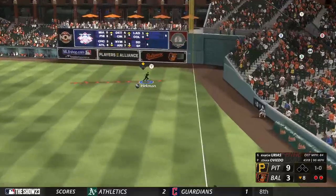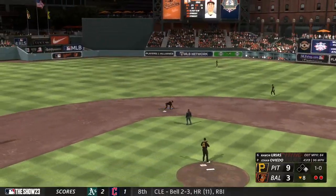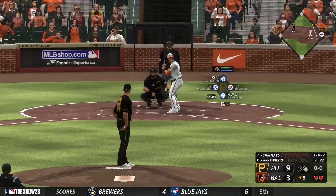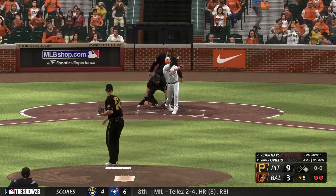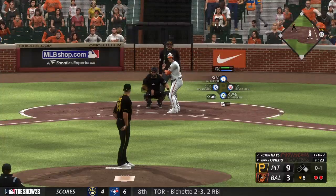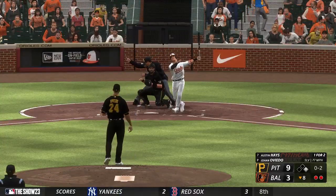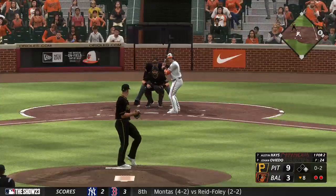Line drive. Base hit down the line. Showed a willingness to drive that pitch the opposite way. Didn't get jumpy, didn't try to pull the ball. He let it get deep, took the barrel right to it, and then extended through the swing for the line drive base hit. And he's down 0-2 as he swings through it. Well, that's that slurve right there. He threw it extremely well.